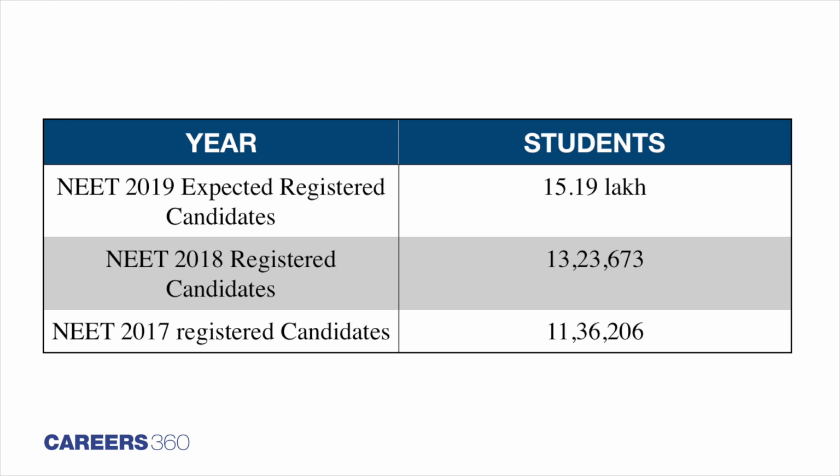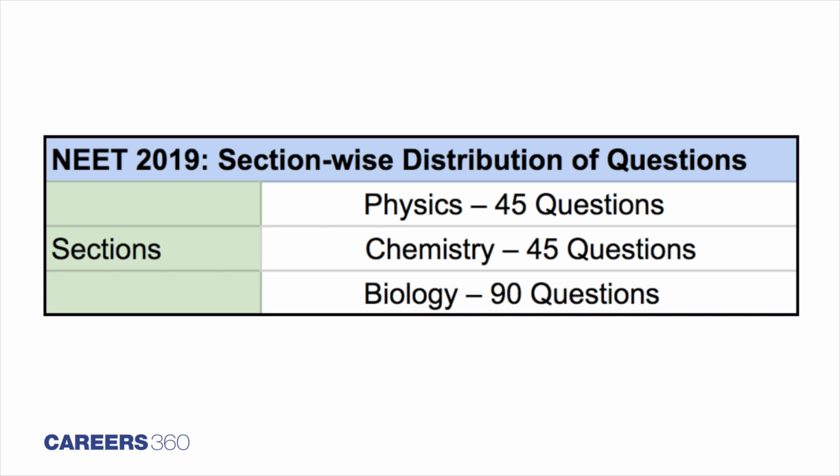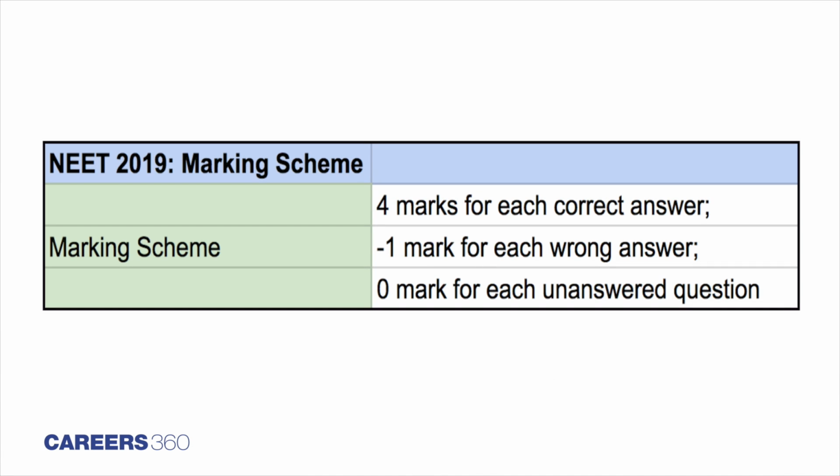NEET 2019 is a highly competitive exam in which as many as 15.19 lakh aspirants are expected to appear. As per the NEET exam pattern, the maximum number of questions come from the biology section, which includes zoology and botany, whereas questions from physics and chemistry are equal in number. Candidates will be awarded 4 marks for every correct answer and 1 mark is deducted for every wrong answer. No marks are given for an unattempted question.